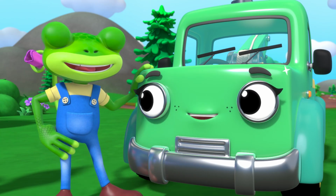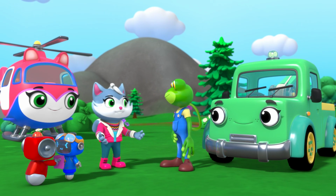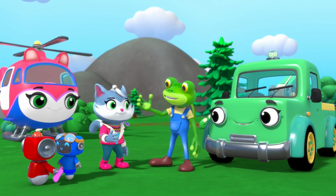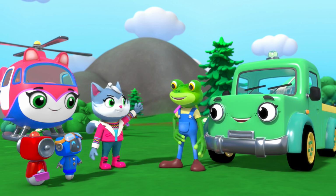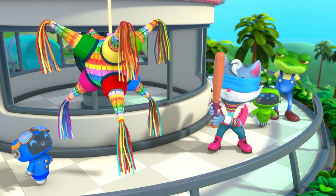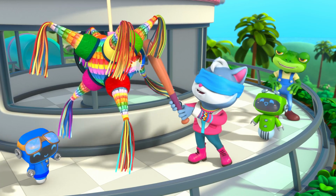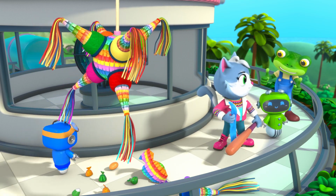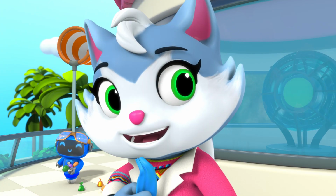Oh, there you go, Tilly. We make a good team, Gecko. We do. Thanks for the help, Cat. Oh, well done, Cat. Gracias, Gecko.